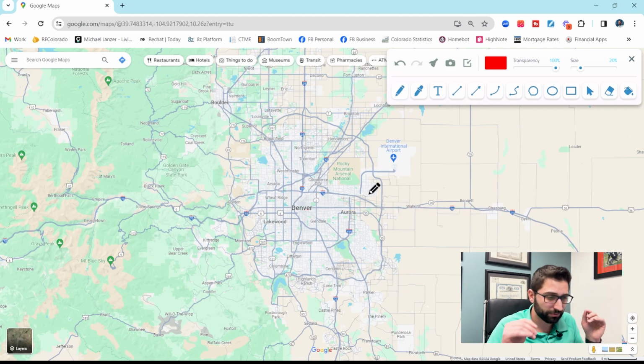Now, some of the most affordable areas throughout Denver are going to be your northern Aurora area, all throughout this area. Commerce City is a little bit cheaper.